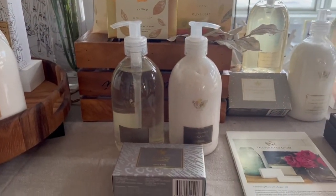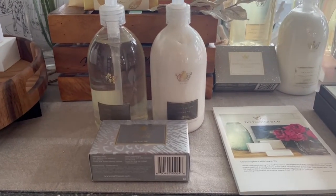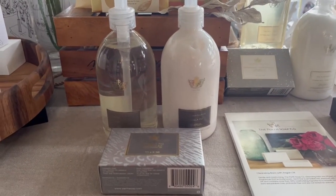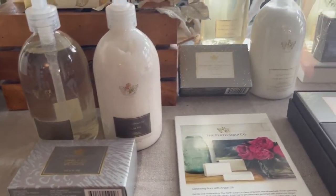And of course we have our Perth soap collection. So we have a variety of scents in this line as well. We have the liquid soaps, the body lotions, as well as the bar soaps.